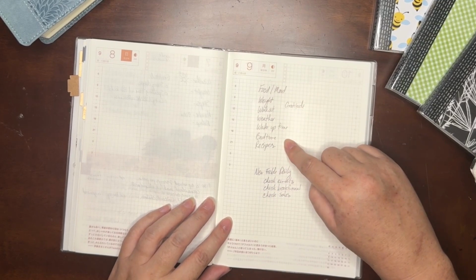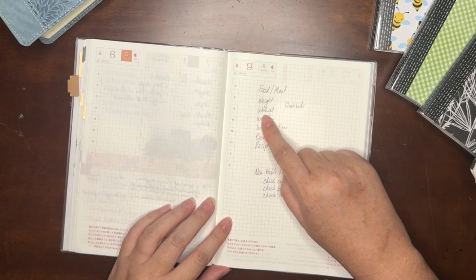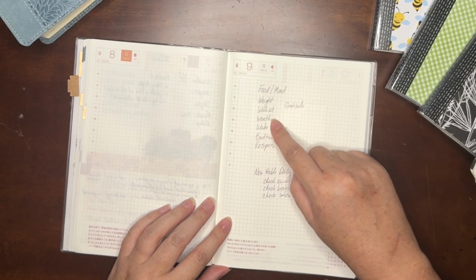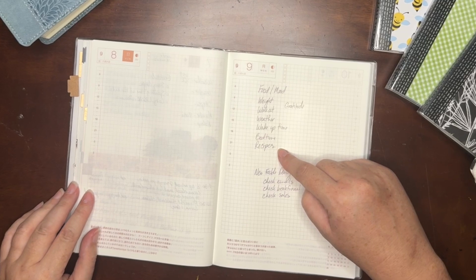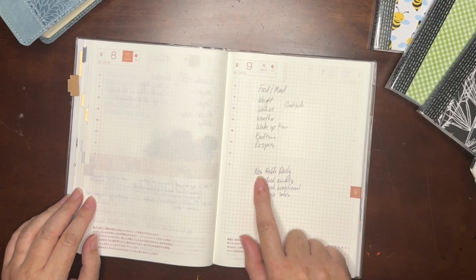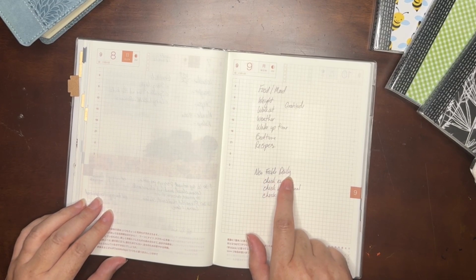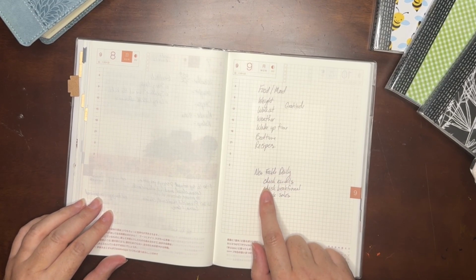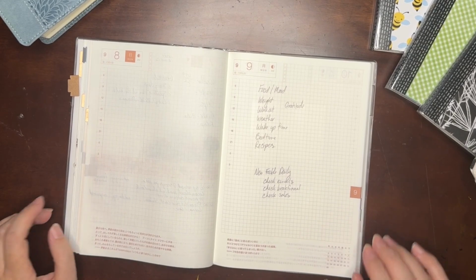So these are all the things that I want to track on my daily: the food and mood, my weight, workout, gratitude list, what the weather's like when I woke up, when I go to bed, and if I have any new recipes that I want to try, I want to write them down on the daily pages. And then also I have some tasks for my new Fable publishing company that I need to do daily. Just very quickly need to check emails and book funnel and sales.